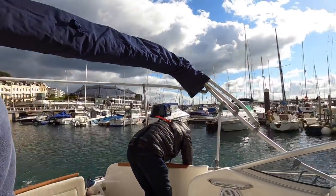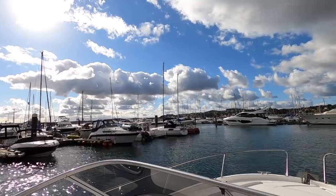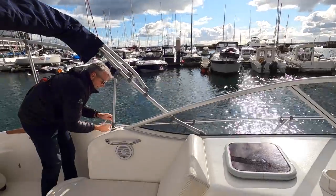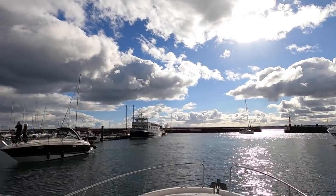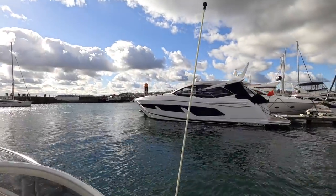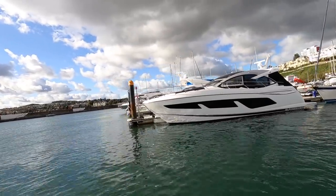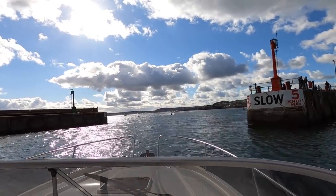So Sean is being Marianne today, and I shall touch him inappropriately later. We're getting the fenders in, and we're actually quite blessed with the weather. It's breezy, but it is offshore, so it should be fairly sheltered, and a bit of sunshine and clouds, so it could be a lot worse. I think people are getting used to me. Bless them.